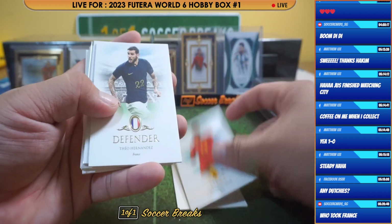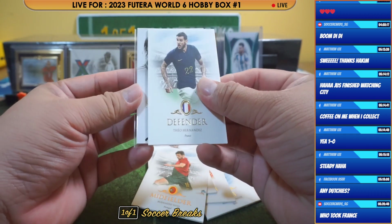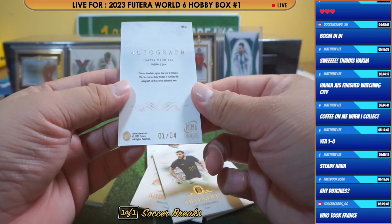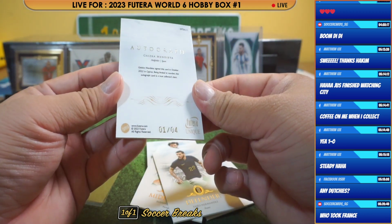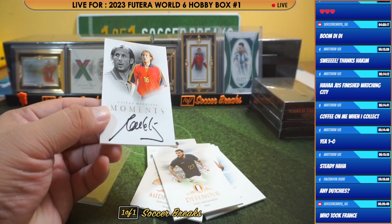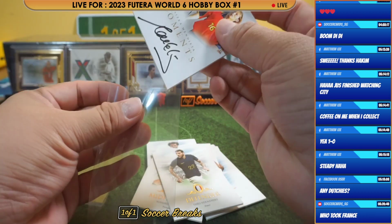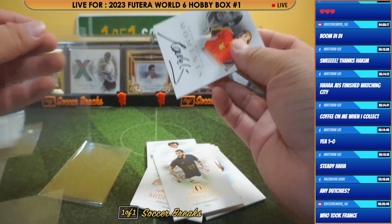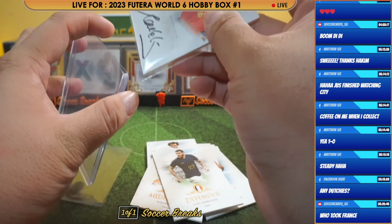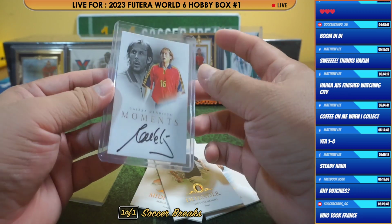Now we got Pele, Balde, Rodri, Salah, Silva, Hernandez, and the autograph goes to, wow, Spain with Gaizka Mendieta. Moments, 1 of 4. Gaizka Mendieta for Spain, and Spain was purchased by Asenga. Monster. This is sweet. No, 130, by the way. Gaizka Mendieta. Auto!